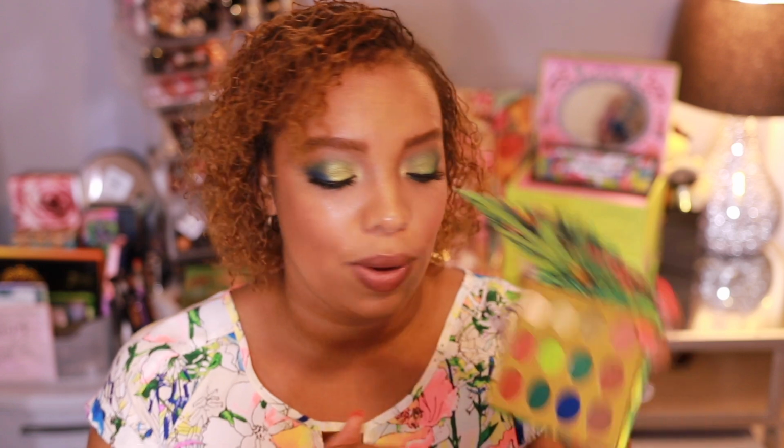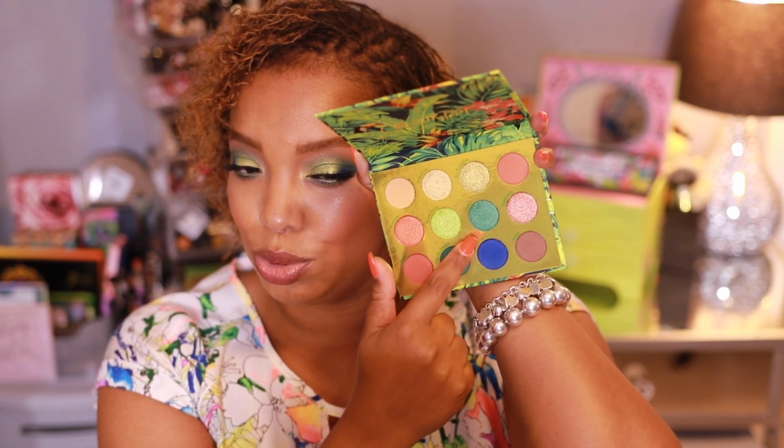You probably just saw me go in with Juicy just a little bit more, only because it was a little bit brighter green than I was anticipating. I thought it was going to come off more true to color here, but it just kind of changed colors on me. I don't think it's a bad shade. I do really like it.